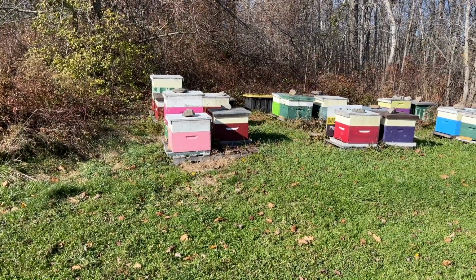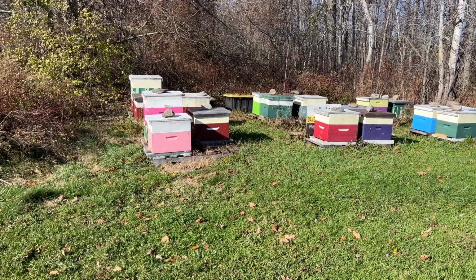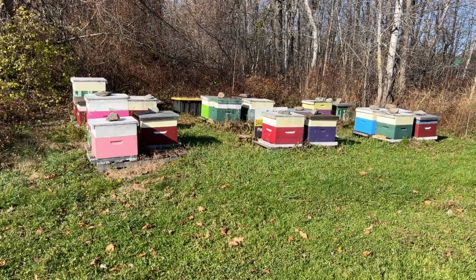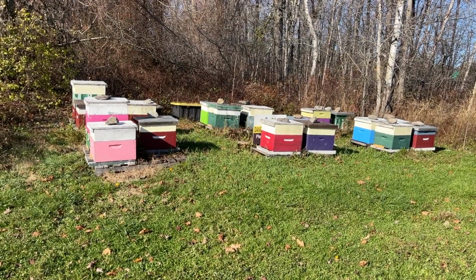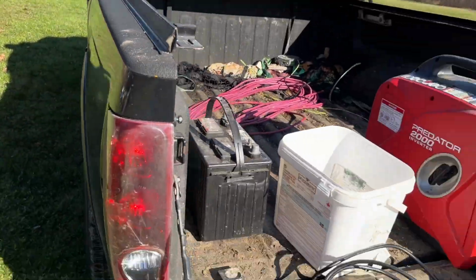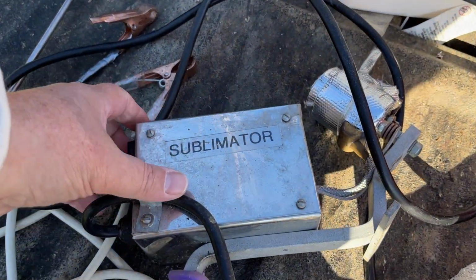These colonies, bar two of them, are all single brood chamber hives, and they are ready for their last mite treatment of the year. What I hope is their last mite treatment. They had Formic Pro earlier in the fall, and they may have picked up mites. What we want to do is treat them with oxalic acid, which doesn't penetrate the brood. And I'm going to treat them with my sublimator.